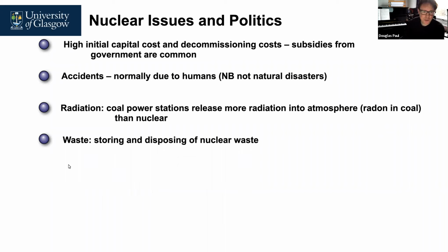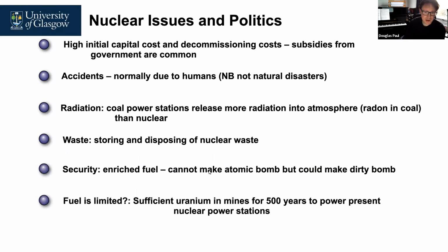But the big sticking point is really waste, storing and disposing of nuclear waste. Security. You cannot make an atomic bomb from nuclear waste or from nuclear fuel, but you could make a dirty bomb where you spread radioactivity using conventional explosives. So this is a much bigger worry. Also, the fuel could be taken, and with the right resource, you could potentially get out material to make bombs, which is why security is such a big issue.